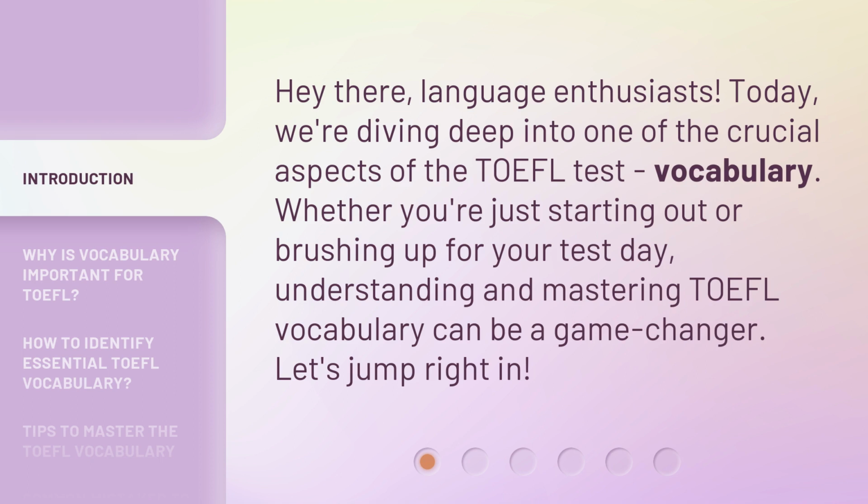Whether you're just starting out or brushing up for your test day, understanding and mastering TOEFL vocabulary can be a game changer. Let's jump right in.